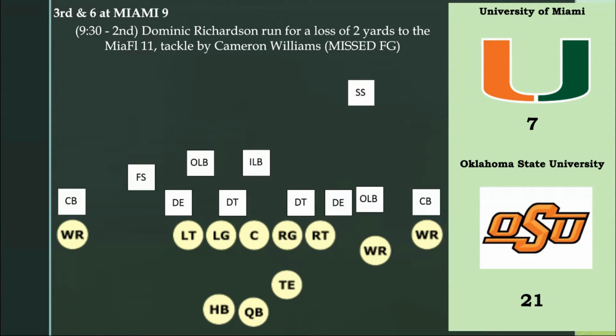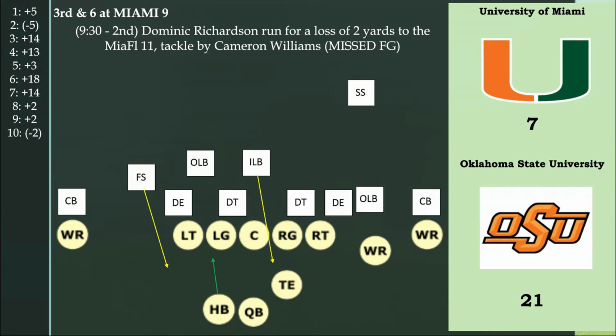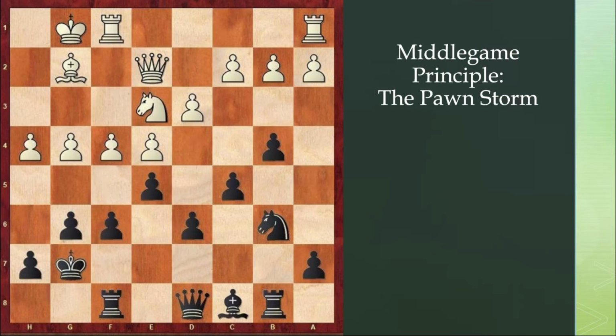So all of a sudden, you become aggressive. You put Bubba Bolden near the line. We not only get a stop, momentum shift, good stuff happens. So this is a demonstration, and Bolden actually blitzed along with BJJ. So this is a good demonstration of what I like to call the pawn storm.